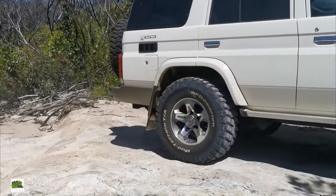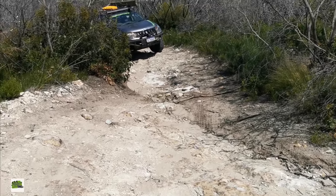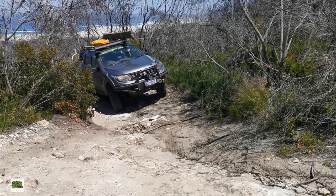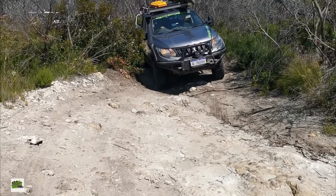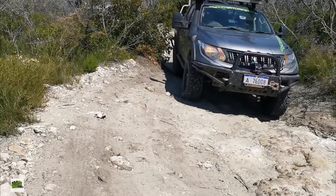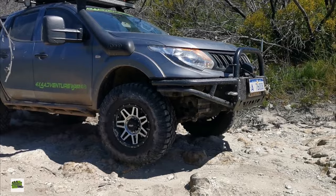Eventually, we got unstuck, found a way, and quickly pressed on to Fitzgerald River National Park. Along the way, we came across a couple of flexy sections. Anyway, it was good fun, not too difficult, but it was pretty fun.